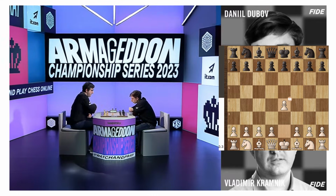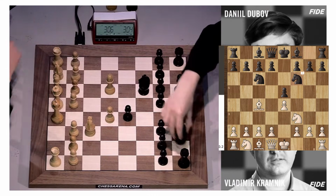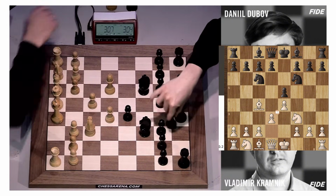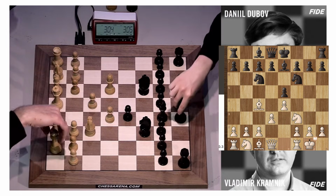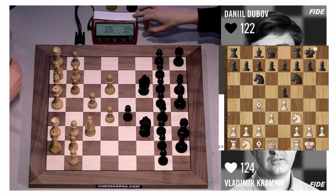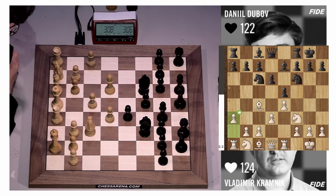And here we have first move e4, best by test according to Bobby Fischer. And, well, Jan, you're calling it. Dubov knows how to play solid chess when needed. And here he is. This is his favorite system in the Italian opening. Bishop to e7. He has studied this very deeply.